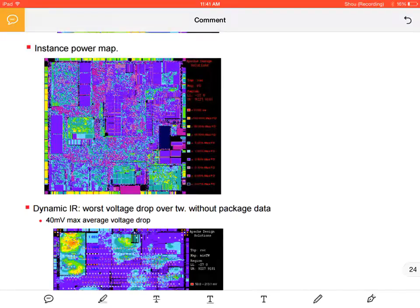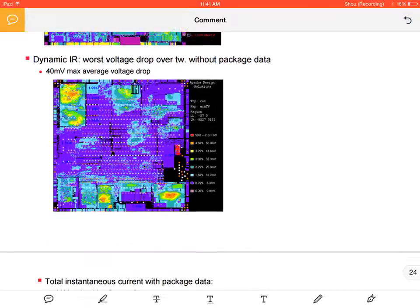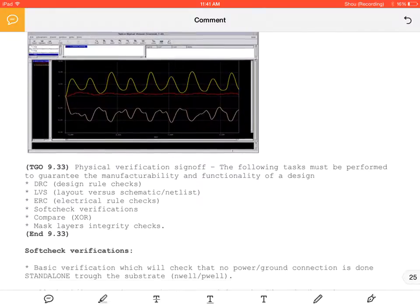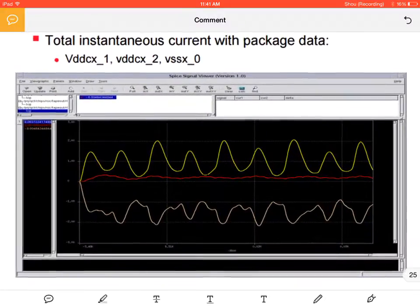All right, so another instance power map is just seeing specific instances throughout the circuit, and worst case voltage map is this one, right? So let's go to 33 here. So here we're having some sort of instantaneous current with package data, and let me zoom in, I don't think you guys can see here, right? So we're measuring the current consumed at 3 different nodes. And you guys probably still can't see that.